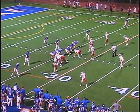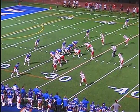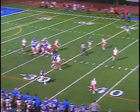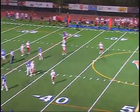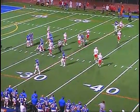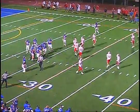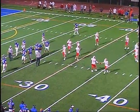It's Henry in shotgun. He's going to go under center now. They've changed the formation. It's a quick, oh, the ball's tipped. Tipped at the line of scrimmage. Intended for number 1, Sean Carter. Second down and 10 for the Warriors from their own 26-yard line.